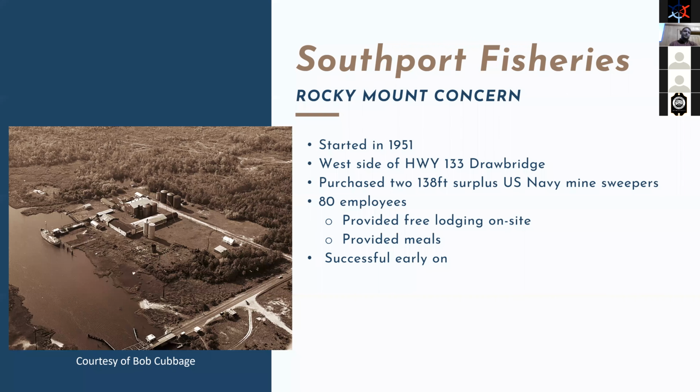Then you have Southport Fisheries starting up in 1951. It is on the west side of the Highway 133 drawbridge. That's the drawbridge that goes from Southport to Oak Island and Long Beach. They had a couple of minesweepers, 80 employees. It was pretty successful early on. I think by week 3 that they were in operation, they caught like 500,000 fish in one day.